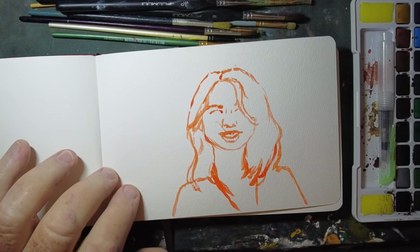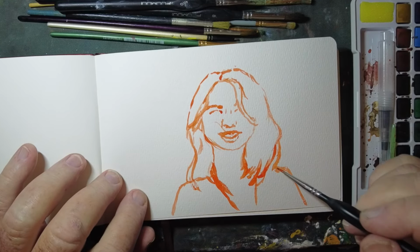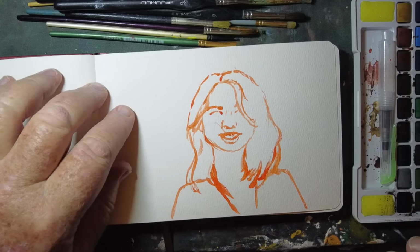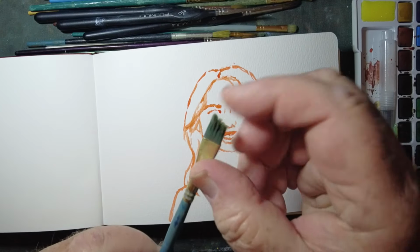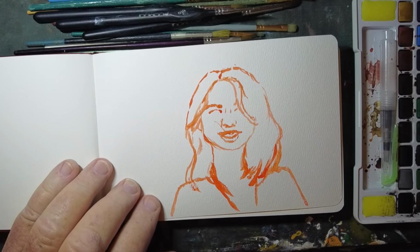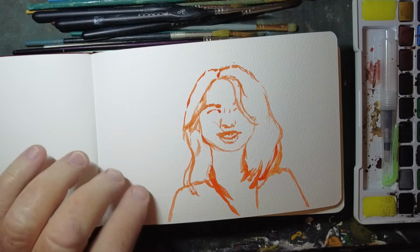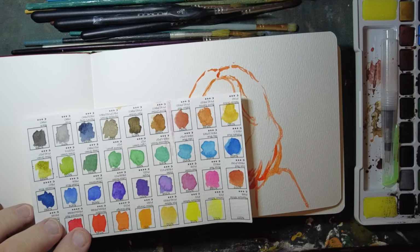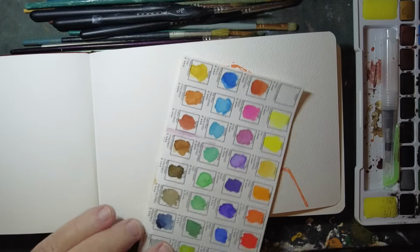Alright, so we got the girl pretty much done as far as the basic sketch. Basically I used orange right there. What I want to do now is take a softer brush and just put some dappled light behind her. I'm trying to think what color I want to use. Let's see which one of these colors looks good.